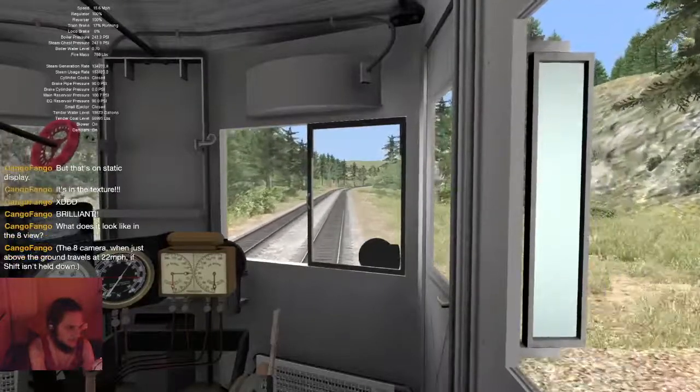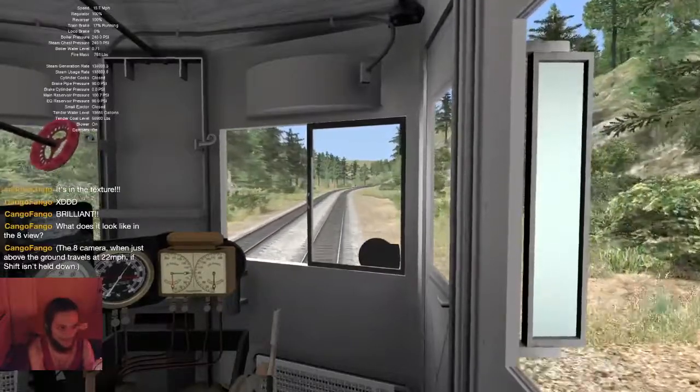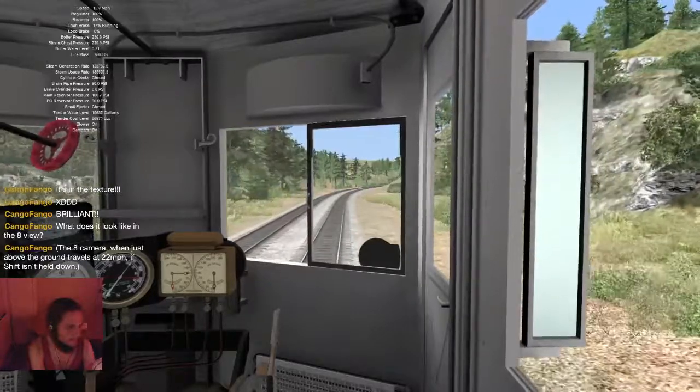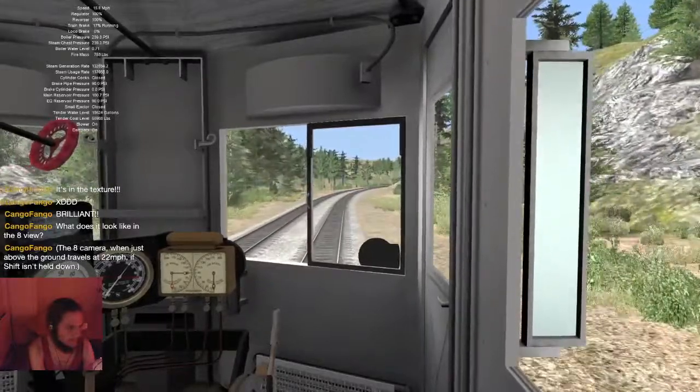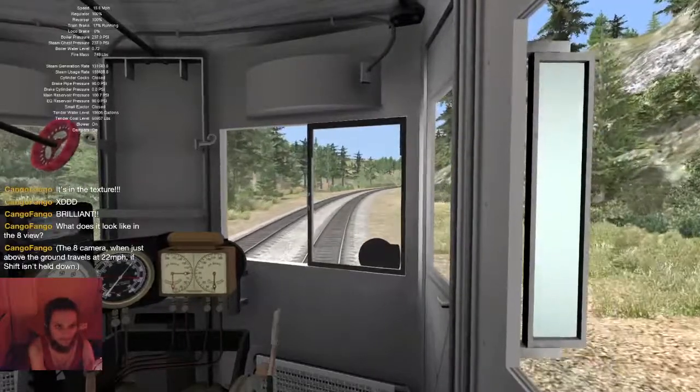What does it look like in the 8 view? I'm not sure, I've got to hold down the X button. The 8 camera when just above the ground travels at 22 miles per hour if shift isn't held down. Ah, that is very useful information, thank you.